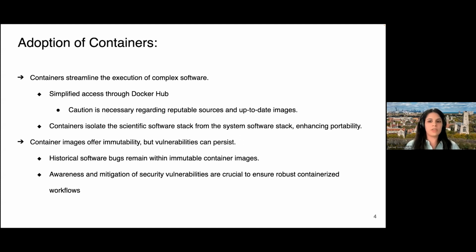They can be very helpful. They streamline the execution of complex software. You can simply access them through, let's say, Docker Hub, but you need to be careful about reputable sources and up-to-date images. Also, they isolate the scientific software stack from the system software stack, which enhances the portability of software. They also offer immutability, but the vulnerabilities can persist. For example, historical software bugs can remain within that immutable container image. So awareness and mitigation of security vulnerabilities are crucial to ensure robust containerized workflows.